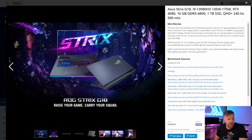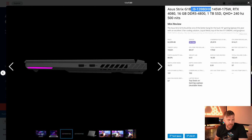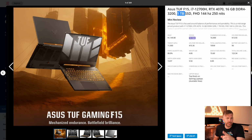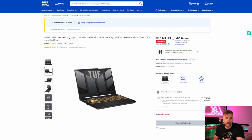Asus Strix G18, one of the first laptops I reviewed this year. Really phenomenal as long as you don't have coil whine. You get the i9, the top processor from Intel with this laptop, an RTX 4080, a QHD 240Hz 500 nits display that's just gorgeous. Right now it's $400 on sale. RTX 4070, 1TB SSD, full HD 144Hz, but it's an RTX 4070 and it's an Asus with an i7 processor. $1149. This guy is, I think, an incredibly compelling deal all around. It's going to be a really good value for someone that's looking for high-end graphical performance at a reasonable price.